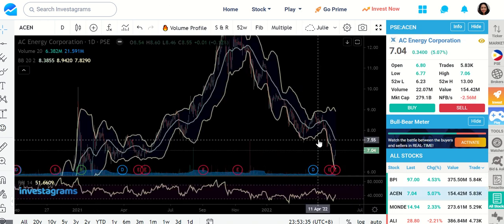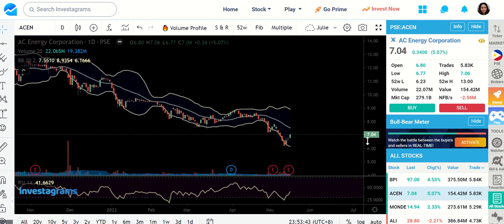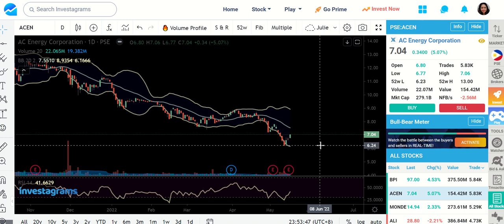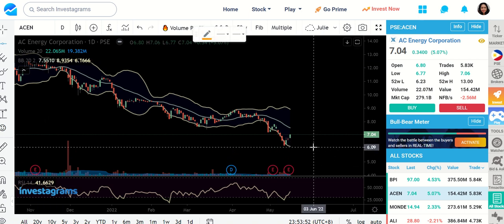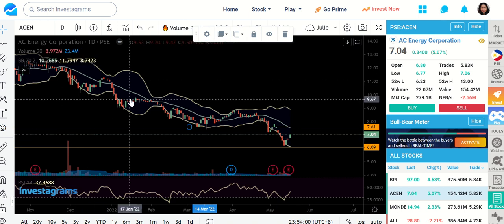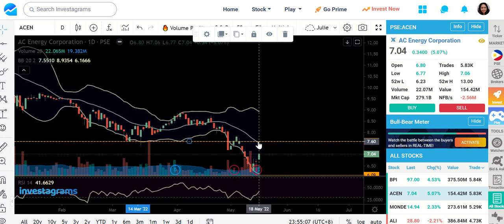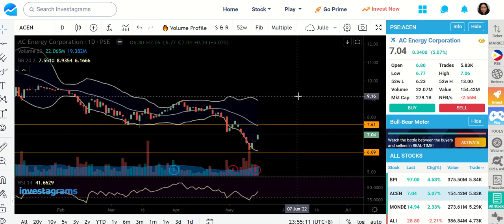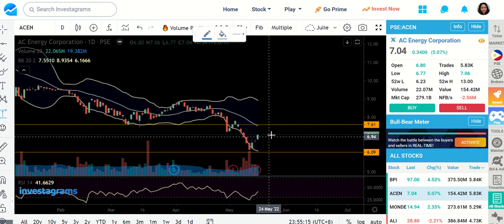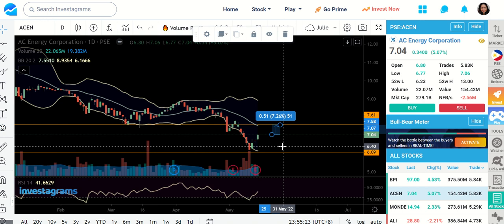So ACEN is next. ACEN also has nice movement here. We finally came back to the 7 peso area. ACEN, still the support is right at the 6.24. And let's use your MA20 line as the next resistance. Just take note, we are already very near the resistance area. So just prepare that people might be taking profit. Now to continue, this stock could potentially reach 7.61, and that will be your resistance area. Let's find out how far we are from that. Yeah, you're just 7% away from it. So it's up to you if you are okay with that kind of profit margin.